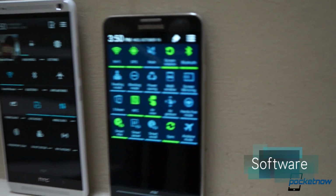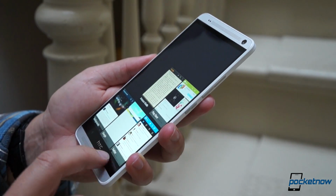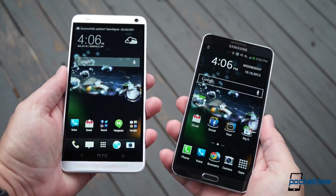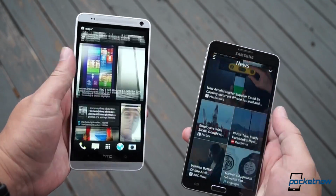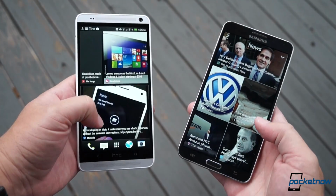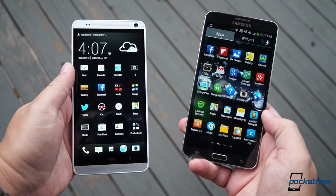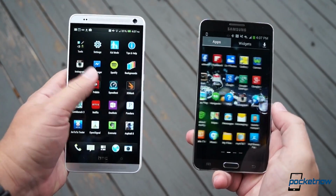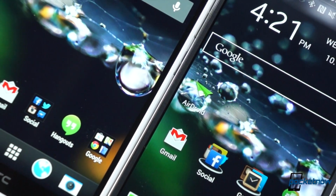You wouldn't know it in terms of software performance, though. Both of these phones run Android 4.3, but HTC's new Sense 5.5 interface is definitely more polished than Samsung's TouchWiz UI. That's not to say Samsung's software is bad, necessarily, but Sense is more responsive, and it's less prone to stutter. And we think it looks better, too, with thoughtful touches throughout and a cohesive visual aesthetic, compared to Samsung's haphazard, bloated interface.